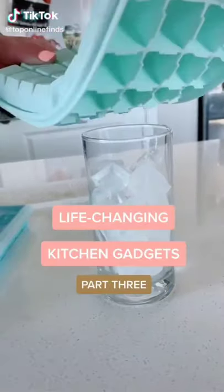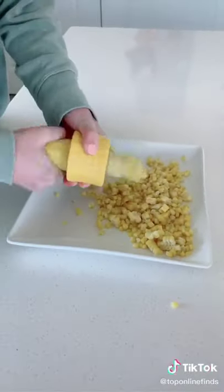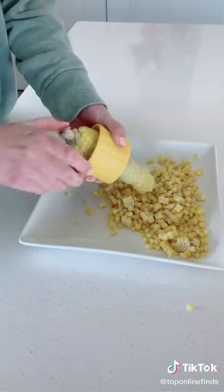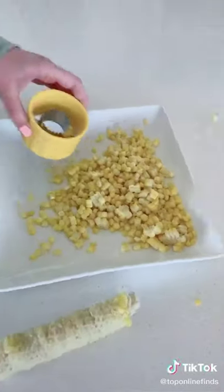Life-changing kitchen gadgets, part 3. I'm going to be using this corn stripper all summer long. It's so cool. You just put the corn in there, twist the tool down, and it just strips the corn right off the cob. It's perfect for summer salads and barbecues.